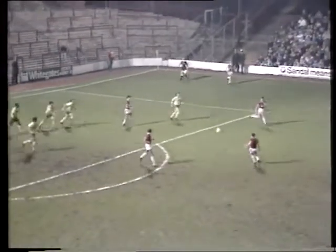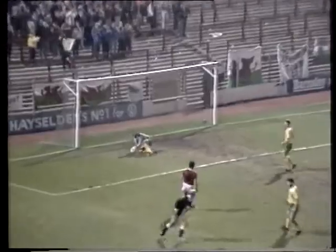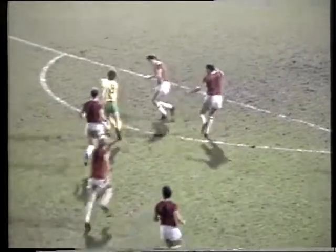A lot of people have been impressed by Caernarfon keeper Hughes, and this is why. Another fine save coming up. But there was no way through Barnsley's defence last night, and a good example of that coming up as well. Craven, a very skillful player, tried everything here, but it's Roger Wilde who comes in with the tackle.